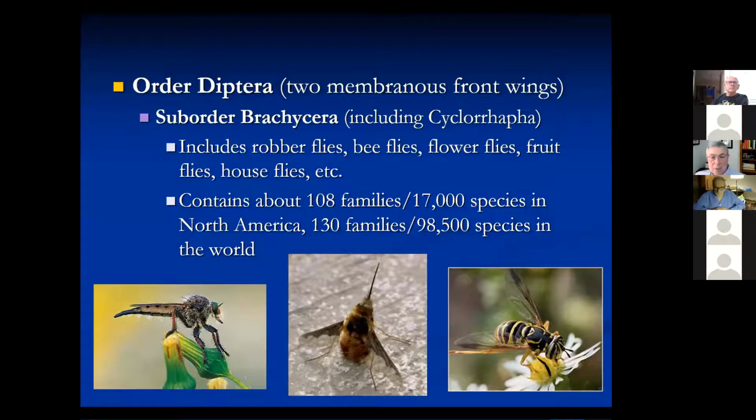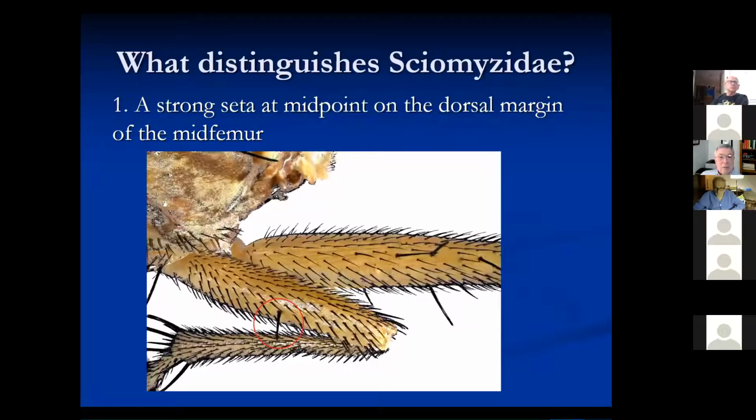Some of this talk will be technical, so take what you like and leave the rest. This is a little bit technical. It's about the taxonomy. The order Diptera, the flies, most of them have 2 membranous front wings. Some are apterous, they have no wings at all. The ones that you see the most commonly, housefly sized, are generally in the suborder Brachycera. Of course, you have mosquitoes and crane flies, those are in the Nematocera, but I have studied just Brachycera in my life. So how do you tell a Sciomyzid?